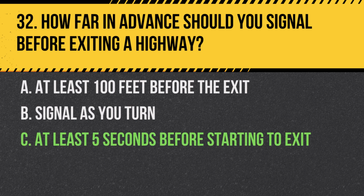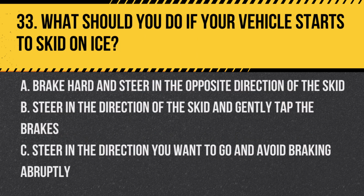Answer: C. At least 5 seconds before starting to exit. It's recommended to signal at least 5 seconds in advance to alert other drivers of your intention to exit the highway. Question 33. What should you do if your vehicle starts to skid on ice?